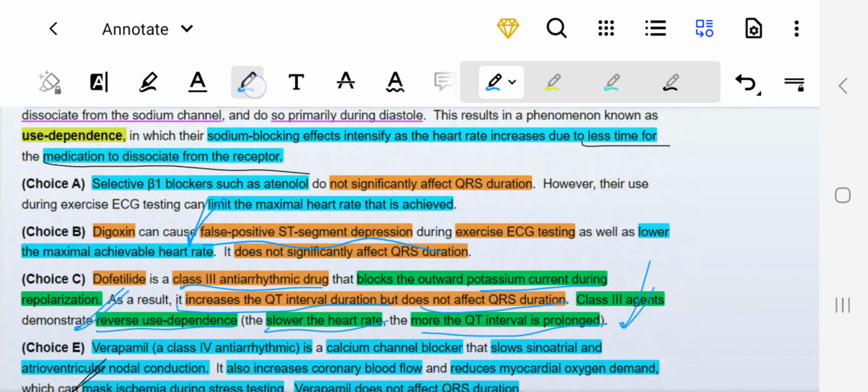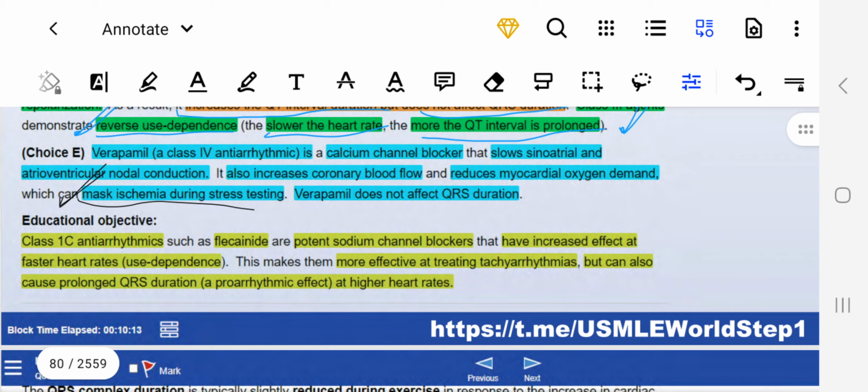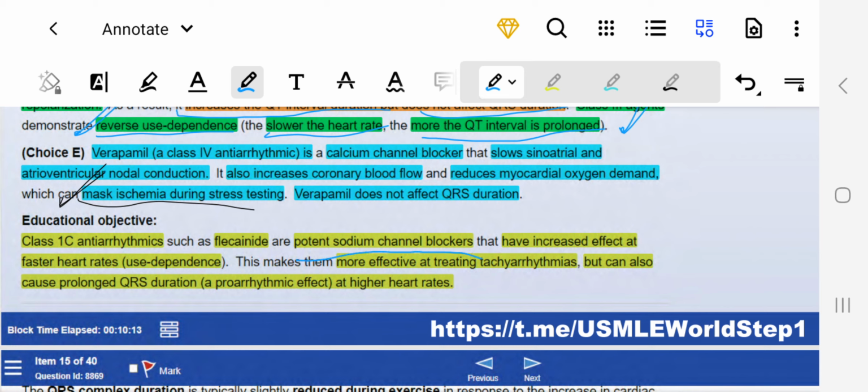Okay. Why not verapamil? We talked about this. Verapamil, a class 4 antiarrhythmic drug, is a calcium channel blocker that slows SA and AV nodal conduction, increases coronary blood flow, all those things, right? It reduces myocardial oxygen demand and masks ischemia. Verapamil doesn't affect QRS duration. We already talked about this. Class 1C antiarrhythmic, flecainide, is a potent sodium channel blocker. As I talked about, class 1 is a sodium channel blocker, right? It has an increased effect at faster heart rates.